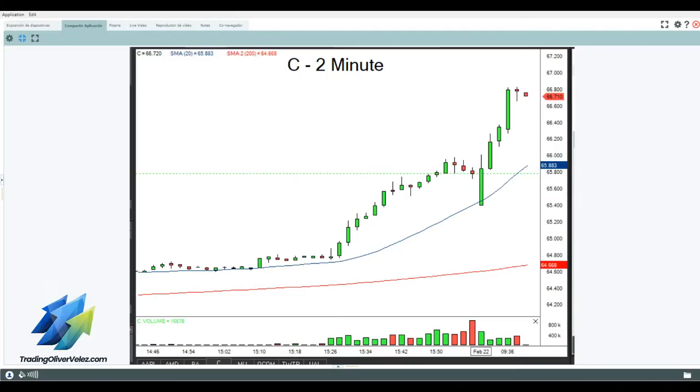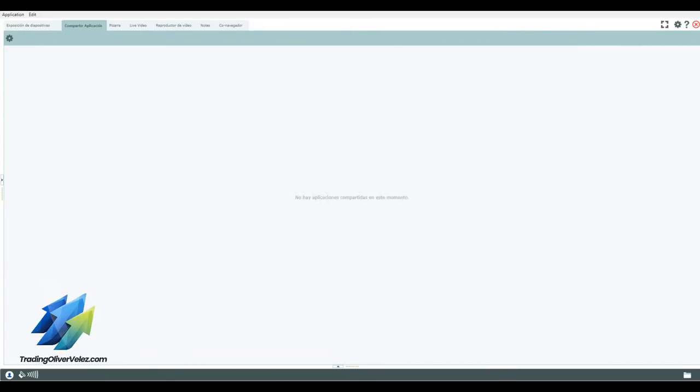Guys, let me see if I can do this without us being disconnected here. Sometimes when I expand this, we do get disconnected. Give me a second here. I'm hoping that's not going to be the case today. Let's just see.